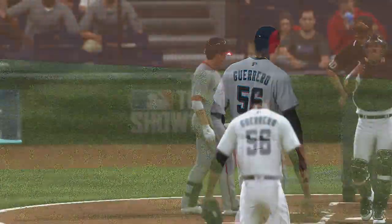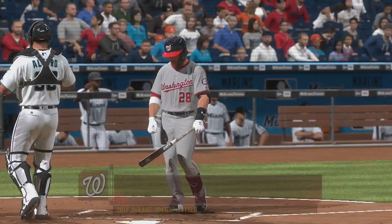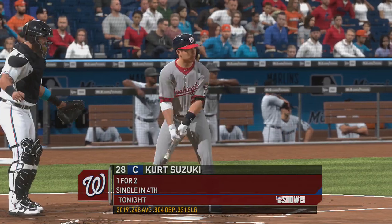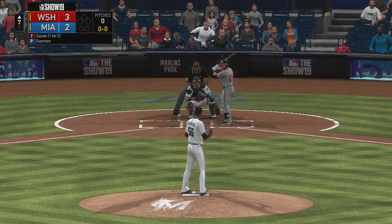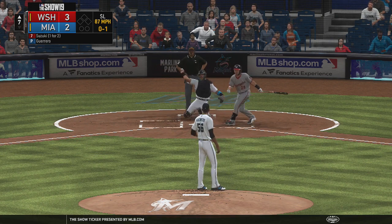Now playing right field and batting nine. Standing in, Kurt Suzuki. It was a single for him in his last at-bat. Leading off for Washington, the catcher, number 28, Kurt Suzuki. First offering on its way. That finds the zone, a called strike.